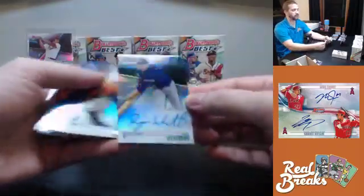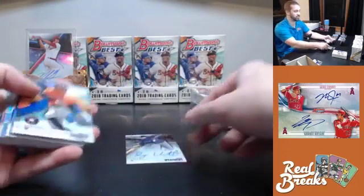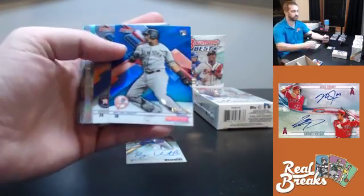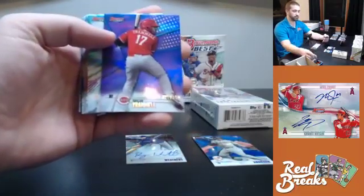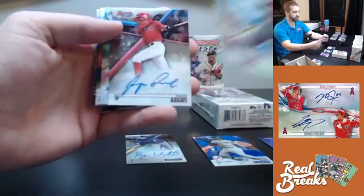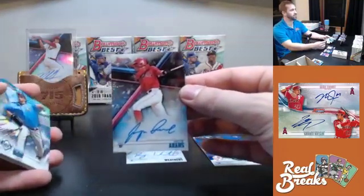San Diego Padres, Ryan Weathers, Refractor Auto, NL West to Jacob. Blue Refractor Andahar rookie for the AL East. Purple Refractor Taylor Trammell for the NL Central. And our second auto, Jordan Adams, AL West for the Angels, going to Ryan Manley.